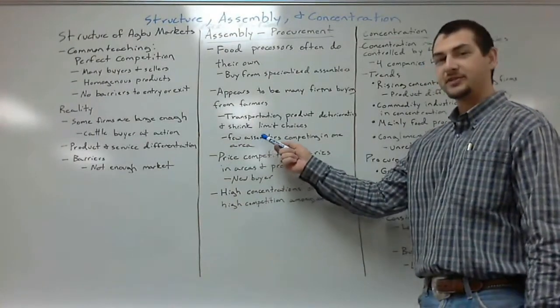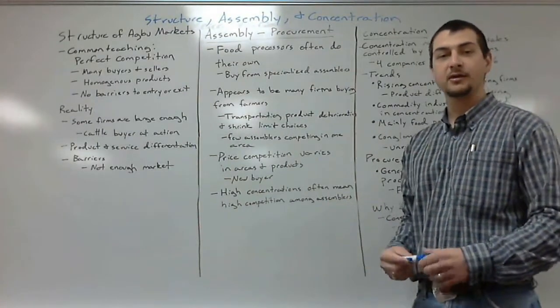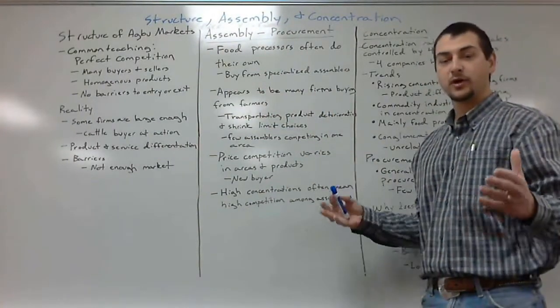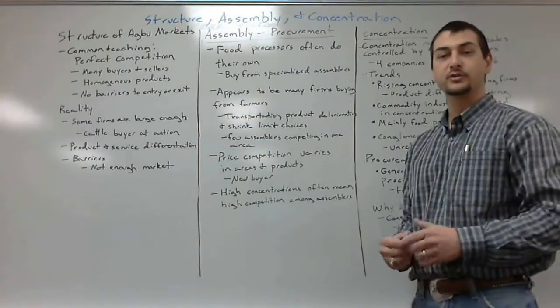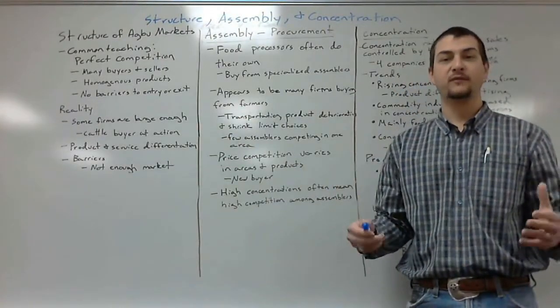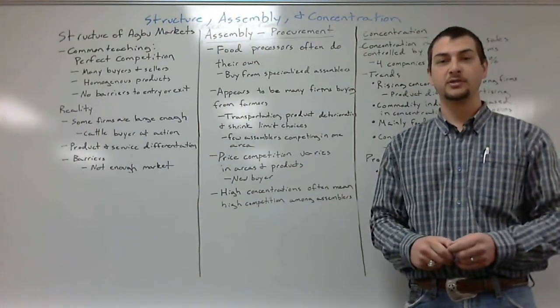So what we find out is there might actually be only a few assemblers competing in one specific area. There might actually only be one assembler in one area. So while it appears that there are many firms, on a geographical area by area basis, there might only be one or two firms competing in that area. Another thing that we must talk about is price competition. Price competition varies based on the area and the type of products that are being sold.